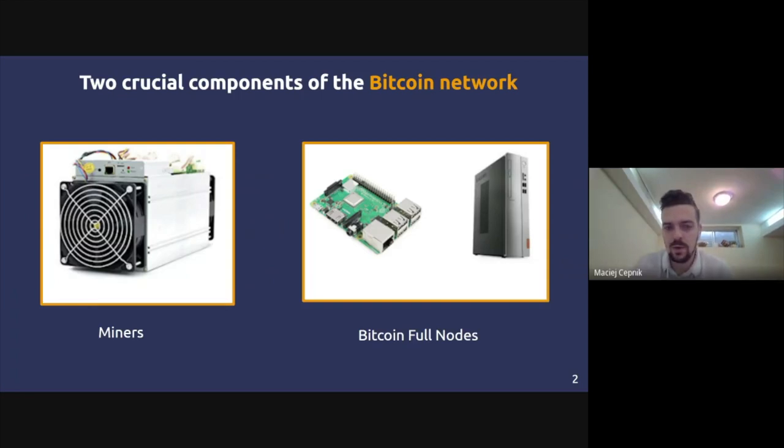But Bitcoin full nodes, really, can run on a really simple computer, such as a Raspberry Pi or even on your desktop. And some people are even developing Bitcoin full nodes on cell phones. So it requires much less bandwidth and processing power than a miner. But they are the ones verifying that every user in the Bitcoin network follows the protocol rules. So there are two distinctions to be made, but they're equally important. Bitcoin couldn't exist with one or the other missing.